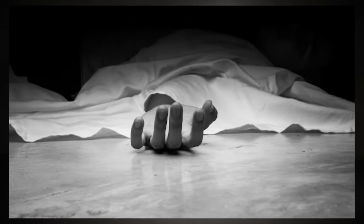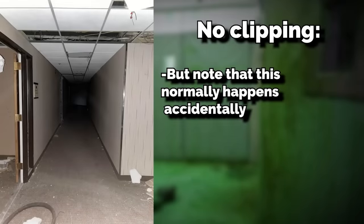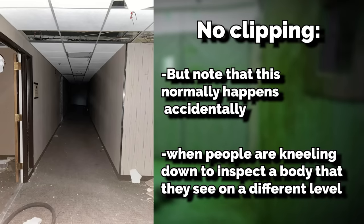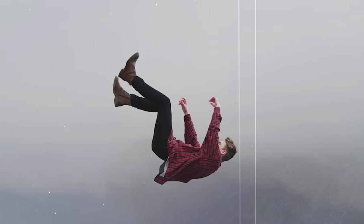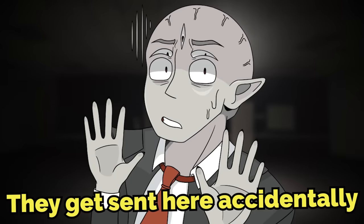So to enter, you have to interact with a body on level 4.3 just by no-clipping through it. But note that this normally happens accidentally when people are kneeling down to inspect a body that they see on a different level. So when they're doing that, they accidentally no-clip here and get sent. That makes it scarier to me because they don't want to come here. They get sent here accidentally.